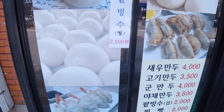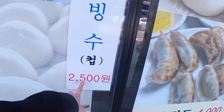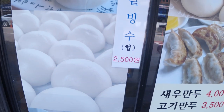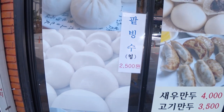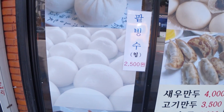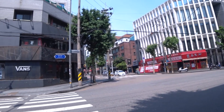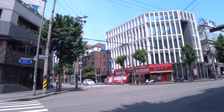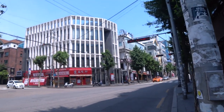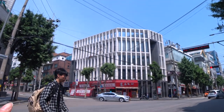So Papingsu is $2.50, so about $3. Papingsu is shaved ice with just the red bean paste. That's really sweet. That looks really good actually. Street. That's literally the name of it. Hongdae Club Gori. And as you can see, that one right there is Solo Pocha. It's like a drinking place for solos. Literally the name itself. And it's right in front of Vans, by the way, if you guys want to go.